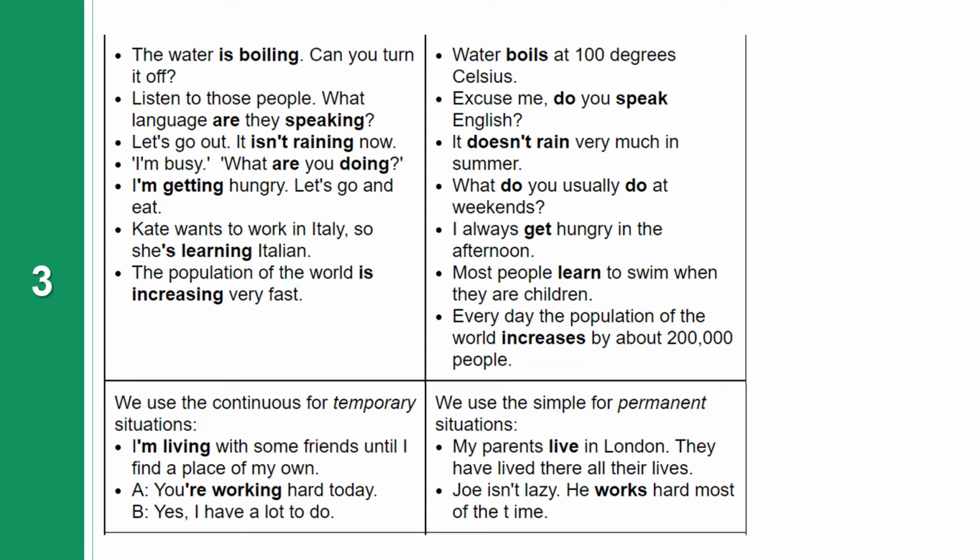Listen to those people. What language are they speaking? Excuse me, do you speak English? Let's go out. It isn't raining now. It doesn't rain very much in summer. I'm busy. What are you doing? What do you usually do at weekends? In American English, it can be on weekends.